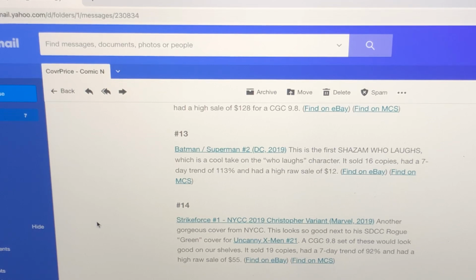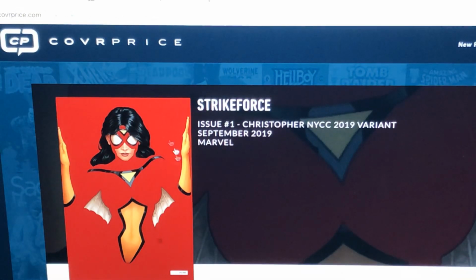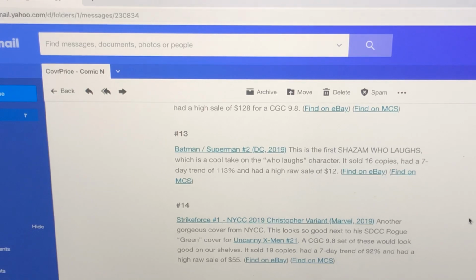Number 14 on the list, Strike Force number 1. The New York Comic Con Christopher variant. I don't know if I know what this looks like. Yeah, it's a cool cover. I like the image of that. Very nice. That's going for about 12 bucks. I'm sorry, I read the wrong line there. It's going for about $55. Okay, yeah. If you were early on that, you probably could have got that for about 25 to 30, and now it's going for about 55. And there's also a Rogue green cover for Uncanny X-Men 21 that looks pretty cool. That came out at the San Diego Comic-Con.